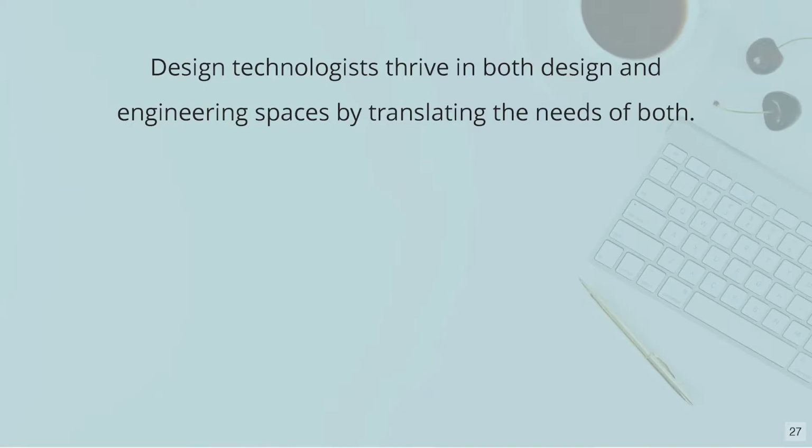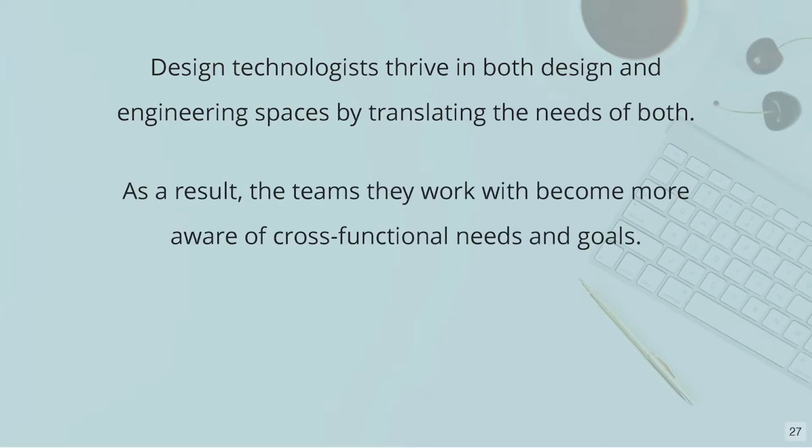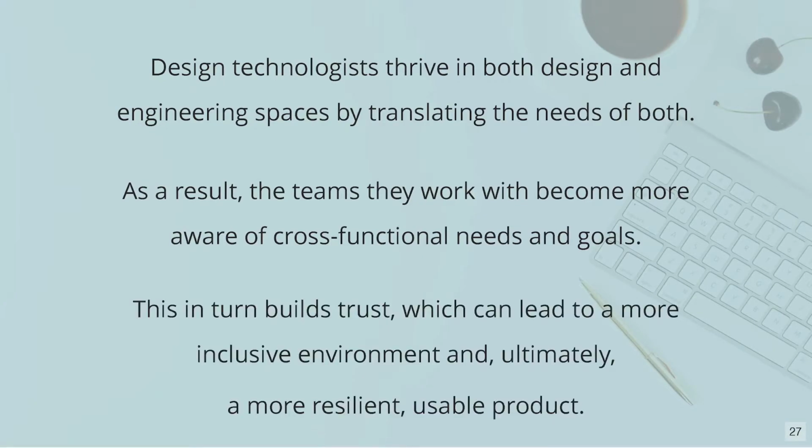In the end, I think design technologists thrive in both design and engineering spaces. They translate the needs of each organization, and they really work to make people feel comfortable with what they're working with and feel like they have someone to talk to no matter which side of the table they're working on. As a result, the teams they work with become stronger. They become more aware of cross-functional needs and goals. And in the end, I think this builds trust.